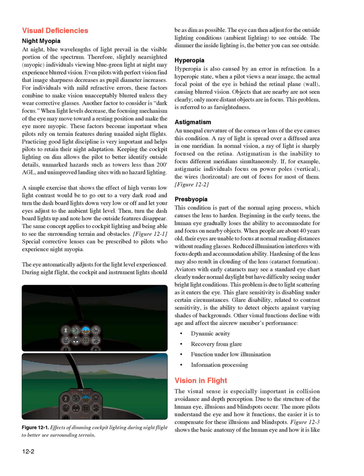Hyperopia. Hyperopia is also caused by an error in refraction. In a hyperopic state, when a pilot views a near image, the actual focal point of the eye is behind the retinal plane, causing blurred vision. Objects that are nearby are not seen clearly, only more distant objects are in focus. This problem is referred to as farsightedness.